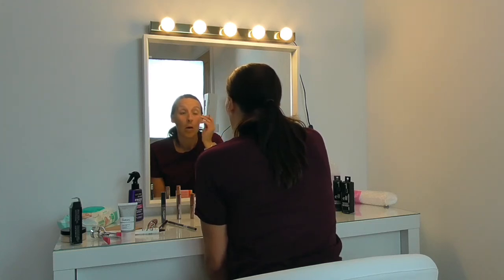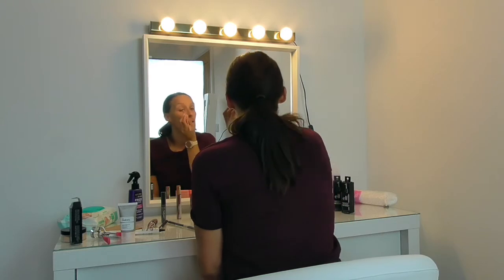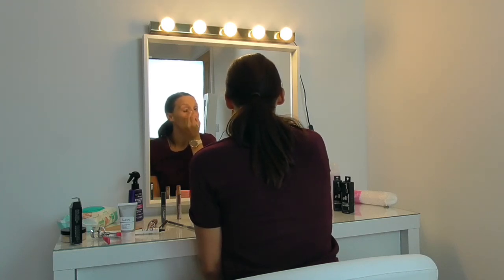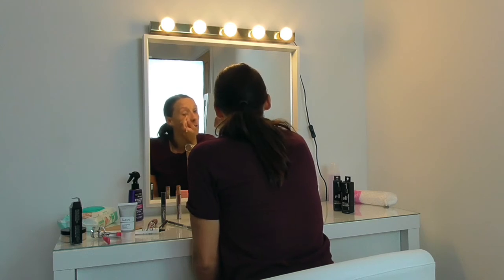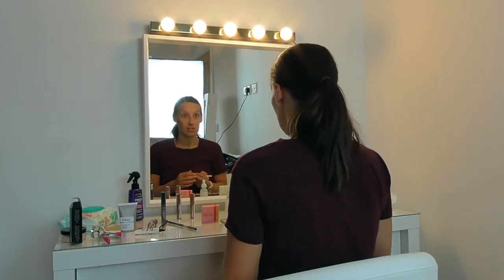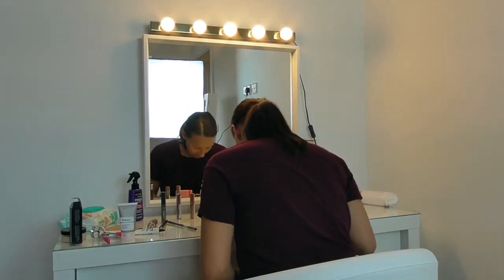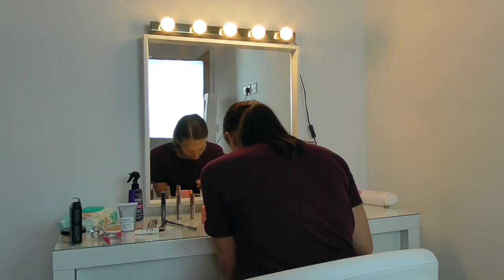And as you can see, it doesn't matter if the eyeshadow falls down because we haven't got any foundation on yet. It's the same on the other eye. Believe me, I'm not claiming to be any kind of makeup artist. I'm certainly not, and I certainly don't keep up with certain trends. I just do what I feel looks good for me. Cross my legs. Right. Nice.